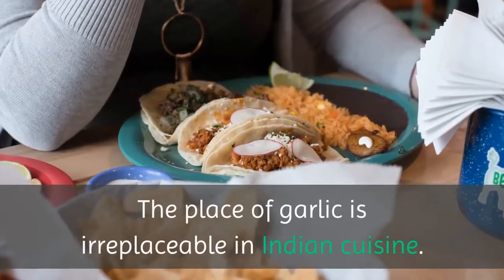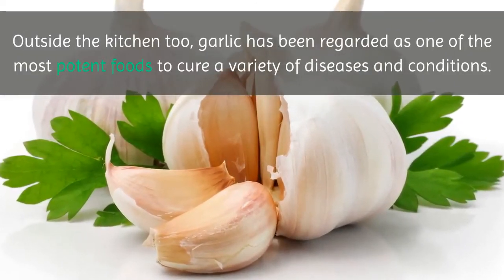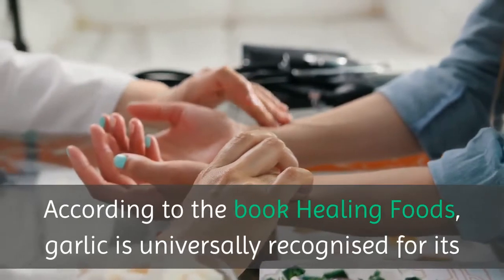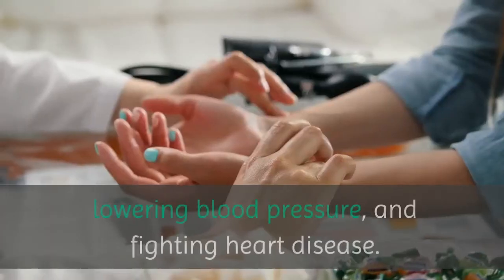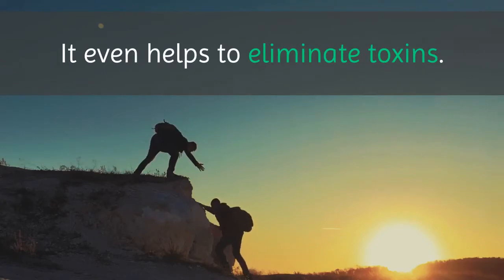The place of garlic is irreplaceable in Indian cuisine. Outside the kitchen too, garlic has been regarded as one of the most potent foods to cure a variety of diseases and conditions. According to the book Healing Foods, garlic is universally recognized for its health-promoting benefits, aiding the circulatory and digestive systems, boosting the immune system, lowering blood pressure, and fighting heart disease. It even helps to eliminate toxins.